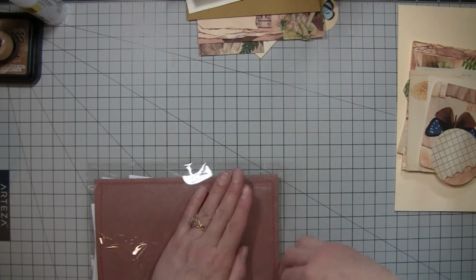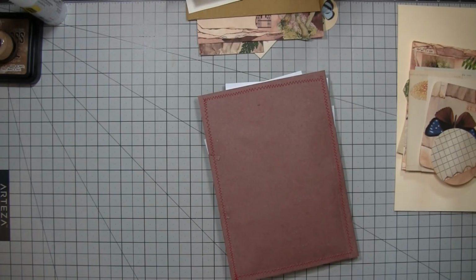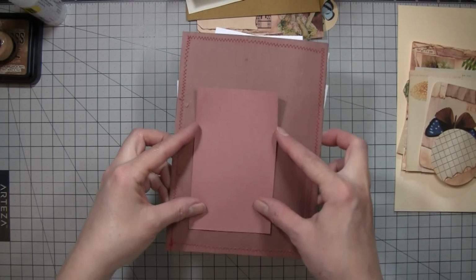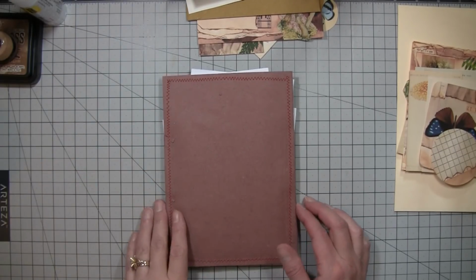And Dee Dee, I was going to tell you, this paper is a different color than the masking paper that I have. So wherever they process it, it probably depends. But look at the difference in that. I mean, they're definitely similar, but yours is a lot darker than mine. So that's kind of cool that it's different all over the place.